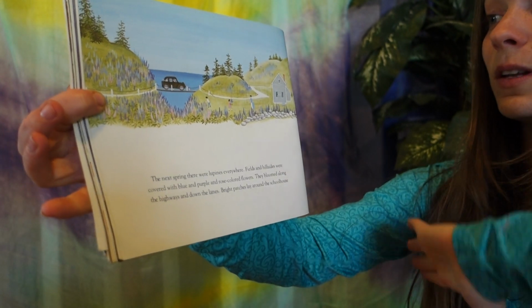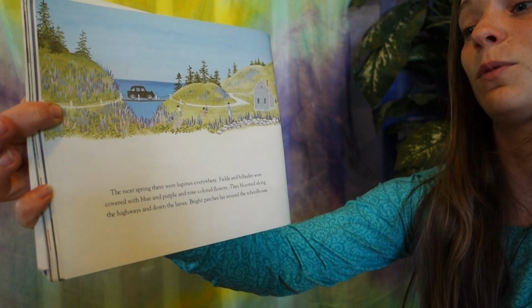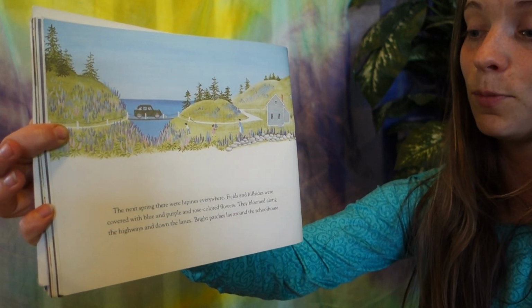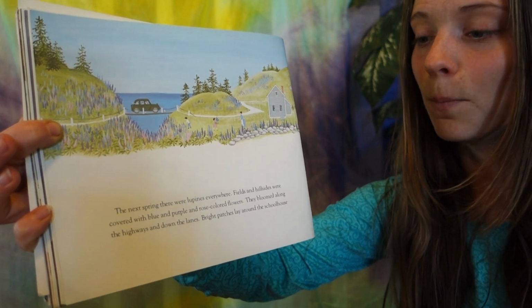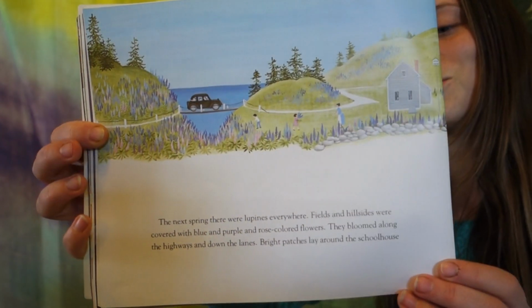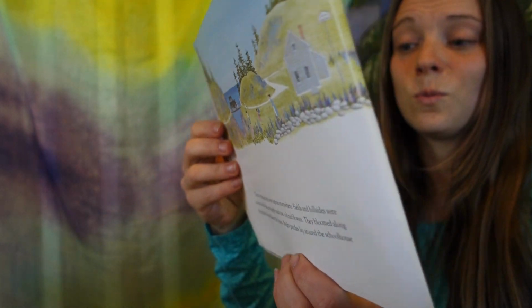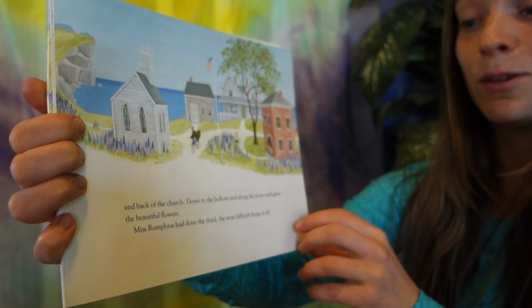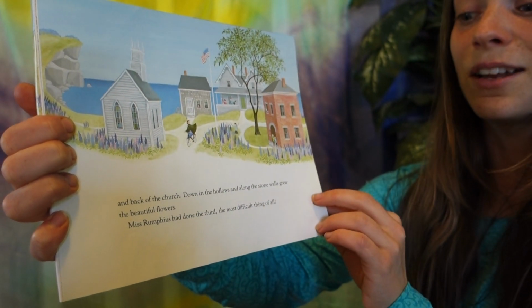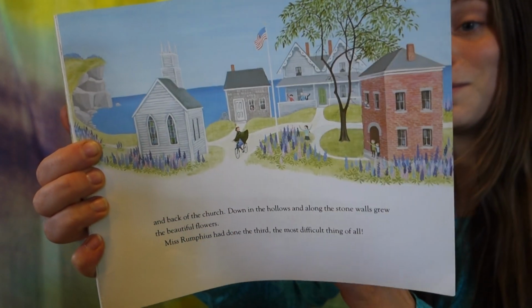For the lupins sprung up everywhere. Fields and hillsides were covered with blue and purple and rose-colored lupin flowers. They bloomed along the highways and down the lanes. Bright patches lay along the schoolhouse and the back of the church. Down in the hollows and along the stone walls grew all of the beautiful flowers. Mrs. Rumphius had done the third and most difficult thing of all, made the world more beautiful.